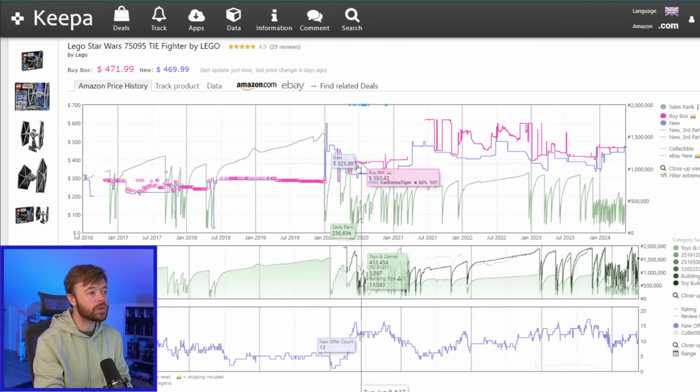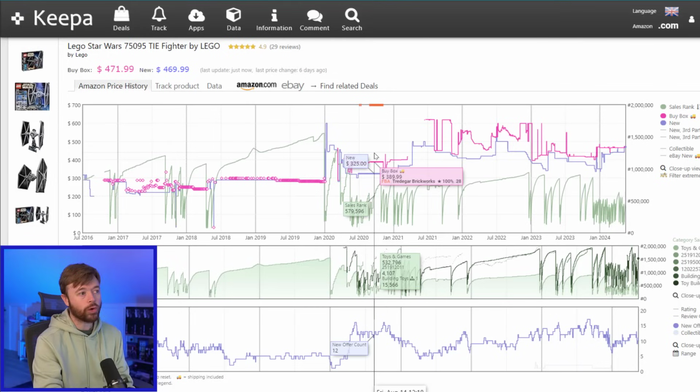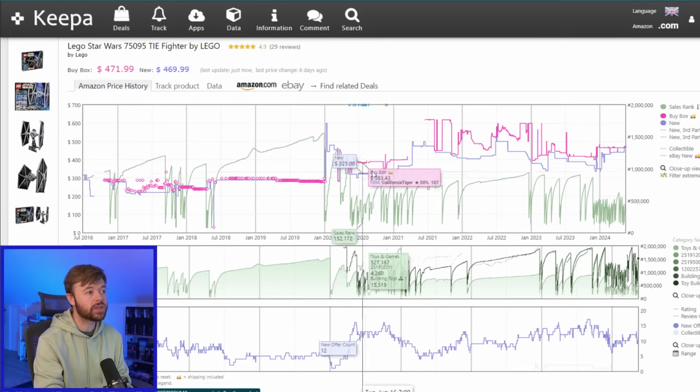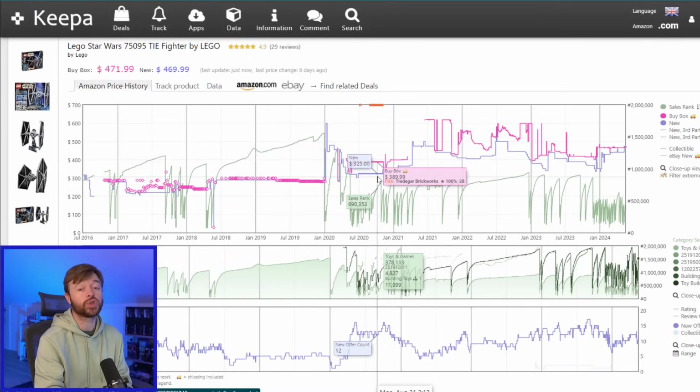But in 2020, once again, we see some price growth here, and we almost hit double MSRP right here in mid 2020. Now again, by that point in mid 2020, you would have stored this for probably 2.5 years, because again, it retired at the end of 2017. But then again, if you bought it for 20% off at this point, you're doing pretty well if you're selling it for $390, which is almost double the MSRP.